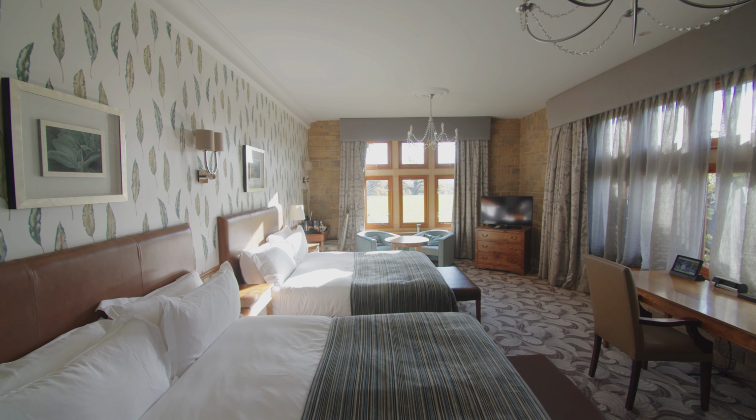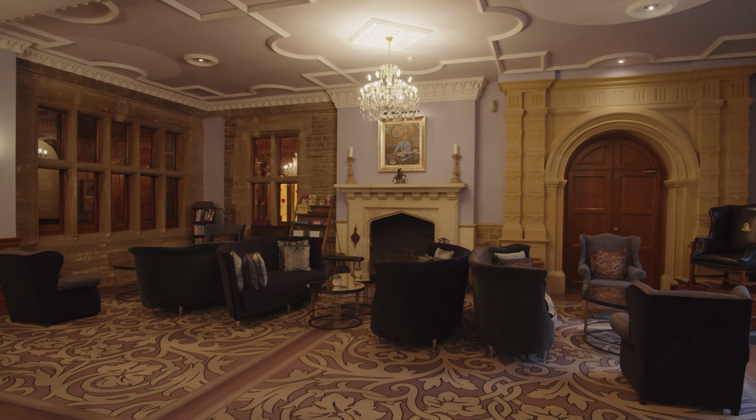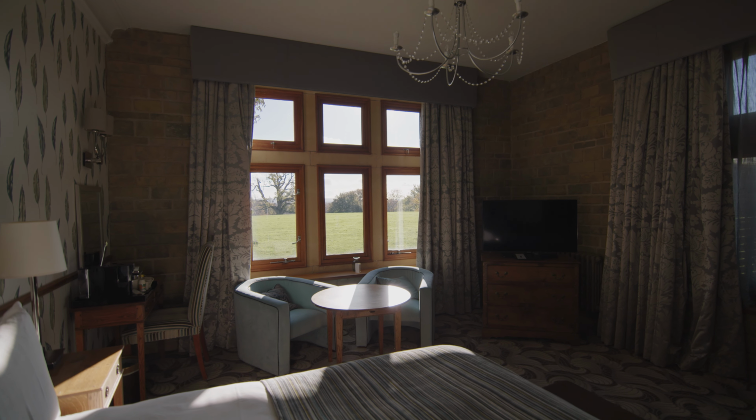South Lodge Hotel was built in 1885, so it's an old Victorian country house. The exclusive hotels took it over in 1985 when it first became a hotel. It started off as a 44-bedroom hotel, and since then we've developed into an 89-bedroom hotel with a conference wing and a new spa which we added 3 years ago.